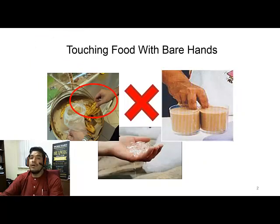The first one, touching food with bare hands. That is the reason why you need to wash your hands properly, as mentioned in the previous slide, with the complete 7 steps, to make sure that your hands are clean. Please do not touch your food with bare hands. Use the right protective equipment such as gloves and tongs, to make sure that you do not contaminate the food.